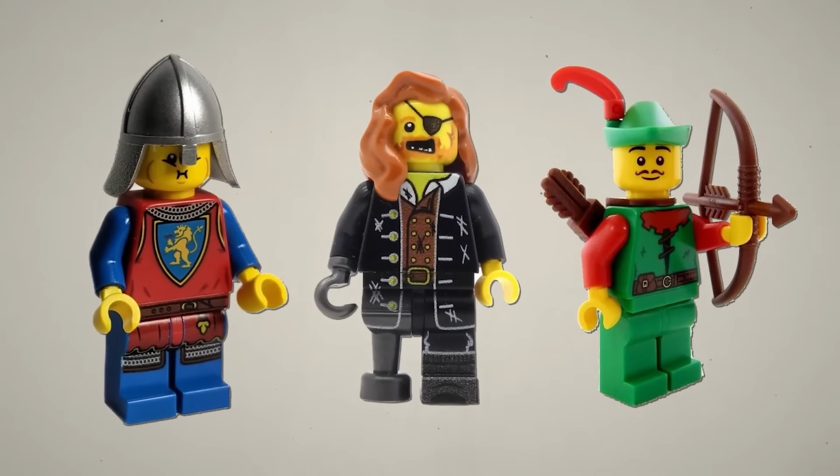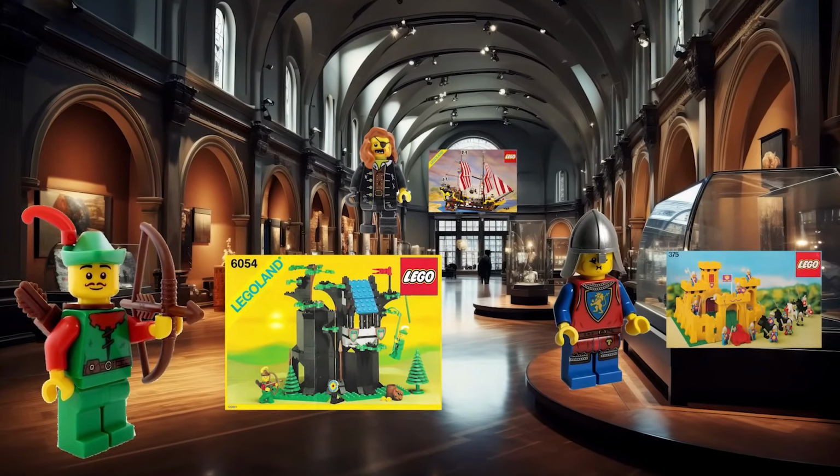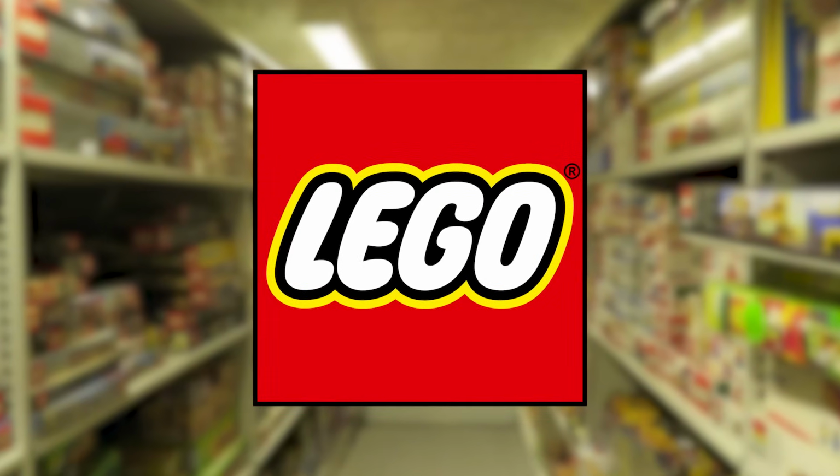All of these themes and sets helped LEGO get to where they are today. So I'd say they definitely deserve a spot in the LEGO Museum of Natural History. Up next is probably one of the biggest secrets in LEGO history.